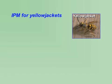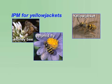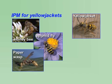Yellowjackets are a common problem in schools. However, there are many other insects that are often mistaken for yellowjackets, such as honeybees, beneficial syrphid flies, and the paper wasp, a much less aggressive wasp than the yellowjacket. Before starting any management program, make sure you really have yellowjackets and not one of these other common insects.